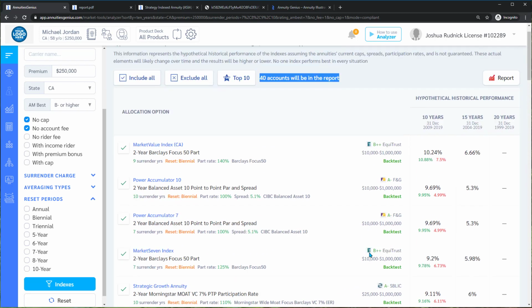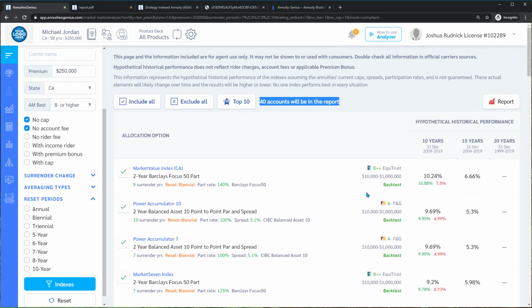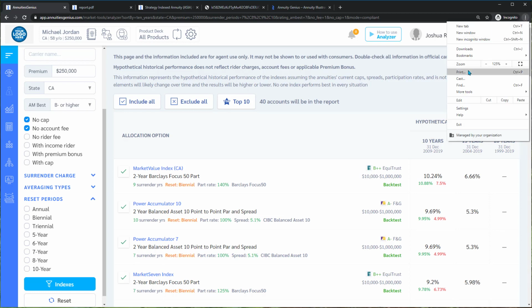Now, scrolling back up to the top, we want to backtest this information, and we have a button right here that says backtest. But before we do that, I want to put all 40 into the report. If you're using Google Chrome, which we recommend if you're using Annuities Genius, you can go up and click these little 3 dots, and you can click print.